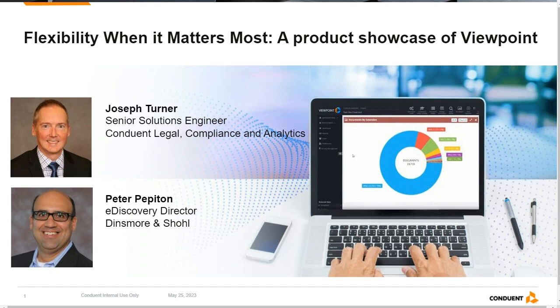So Conduent is an end-to-end eDiscovery solutions and technology provider. Been in the business for a number of years. You might have known us as Xerox Litigation Services. We spun off from Xerox corporate proper in 2017. We have facilities across the US and the world.